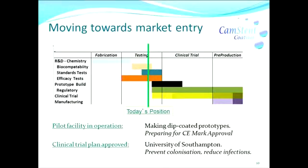We've established a pilot production facility up in Sheffield where we can do the dip dry coating. We're preparing the documentation in a way it'll get us regulatory approval. Clinical trial plans are approved at the University of Southampton. This is an important center because they did the key studies that showed that existing antimicrobial catheters are ineffective.